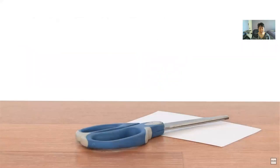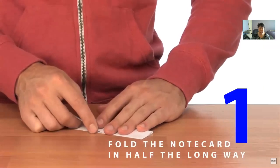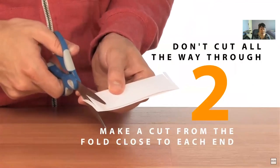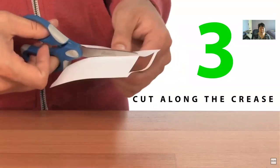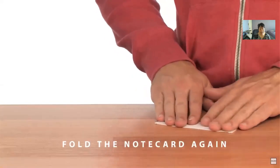Let's watch it one more time since that was so super quick. Okay, look closely. Scissors and an index card. If you don't have an index card, you can cut a piece of construction paper about that size, fold it in half the long way.